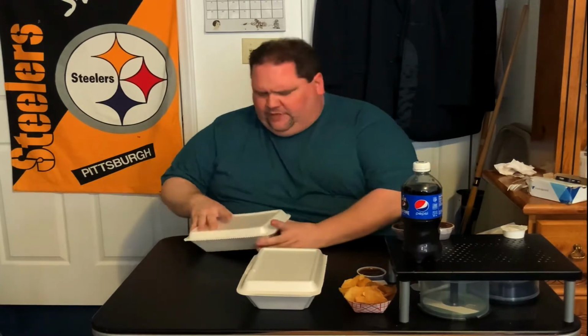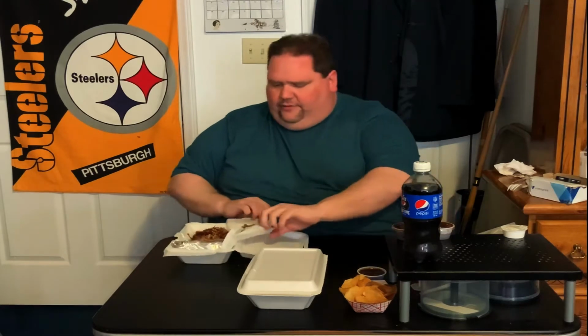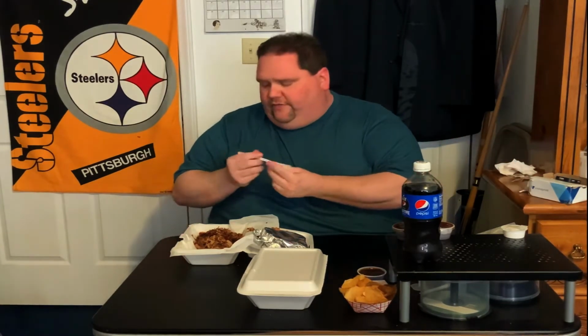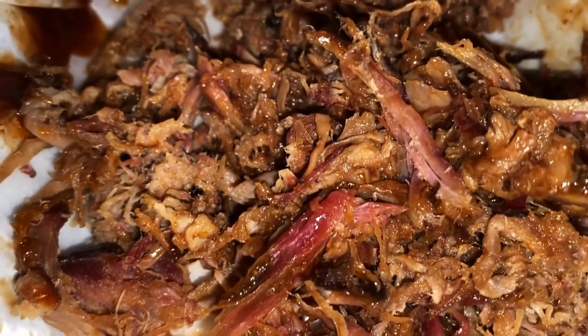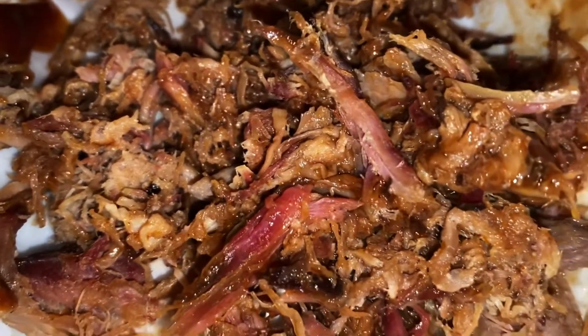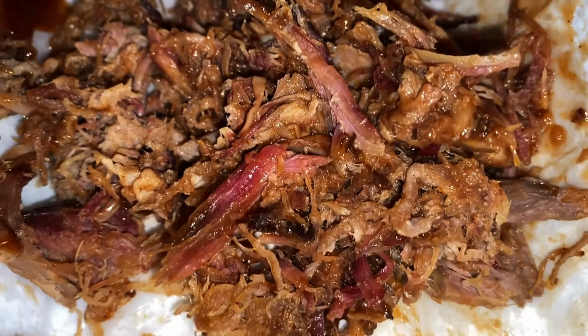All right, now, pulled pork is the standard for barbecue. If you're a barbecue place and you can't make pulled pork, you might be in Texas because they do beef. But if you're not, you got to make some good pulled pork. That's just the way I operate. And that is some pretty tender pork just by me fluffing it up through there. They put a little bit of sauce on it for me, but I got more. I like mine absolutely drowned in sauce. I'm going to give it a shot just as they gave it to me, and let's see how they go.